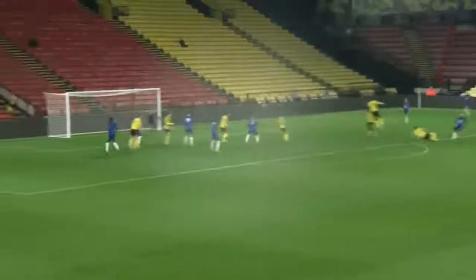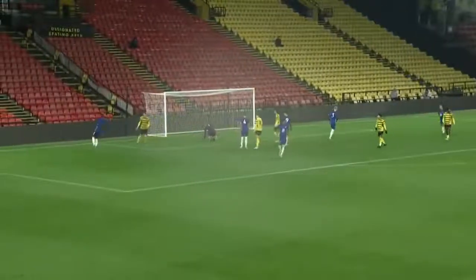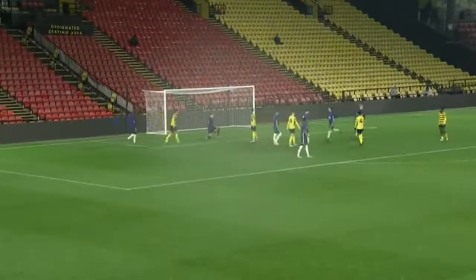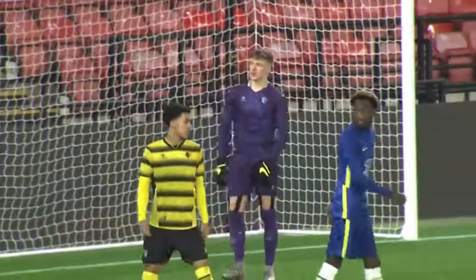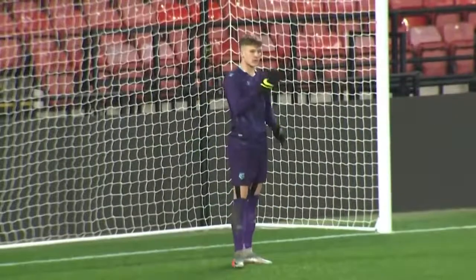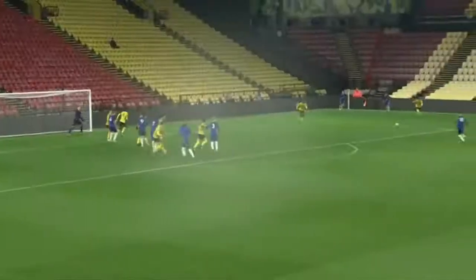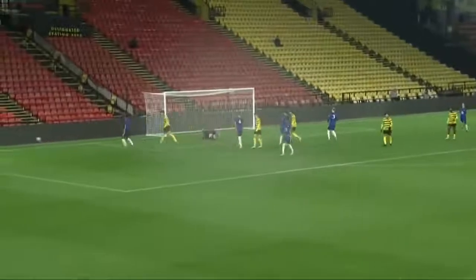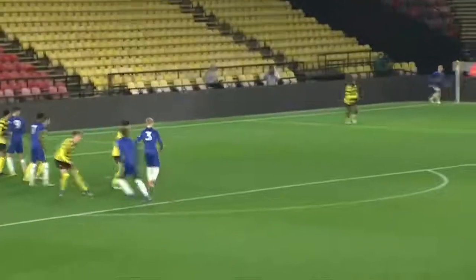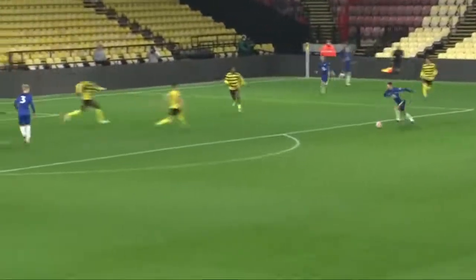Rehearsed routine here, perhaps, as Harvey Vale has a go. And it's a good save by Alfie Marriott. Chelsea so close to re-establishing their two-goal lead. Well, it's brilliant inventive play from Chelsea, but that can't happen. Harvey Vale shouldn't be allowed that amount of space to be able to take it onto his strong side. That's always going to hit the target. It's got too much quality for it not to.